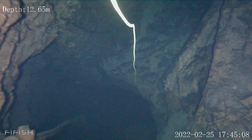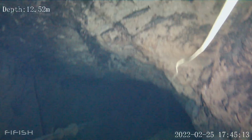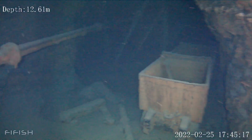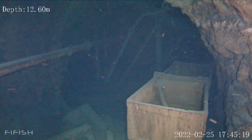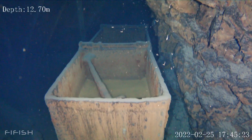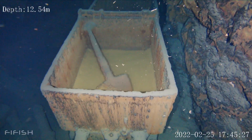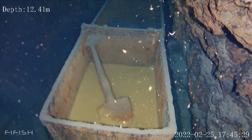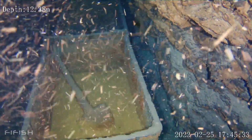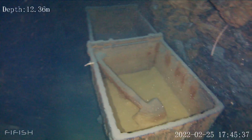Hey, there's the wagons. There they are. Have a look inside them. Yeah, let's have a good old look at them. Just in case there's a tool inside. Oh, what is that? It is a shovel. There's a shovel inside the wagon. Oh my god. Oh, look at that. They just chucked the shovel into the wagon at the end of the day and left. How about that? Look at that. Whoa. That is quite something. That's amazing.